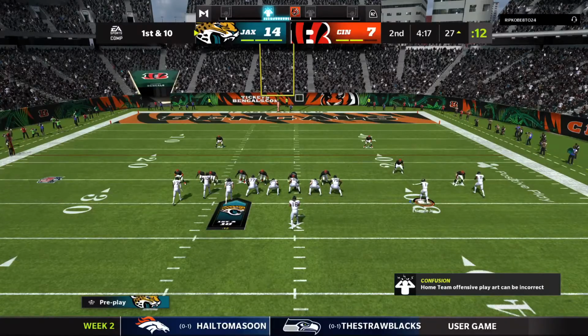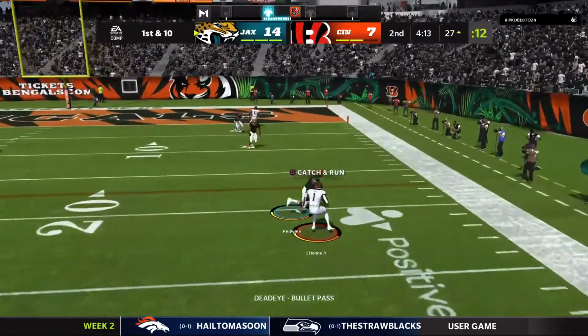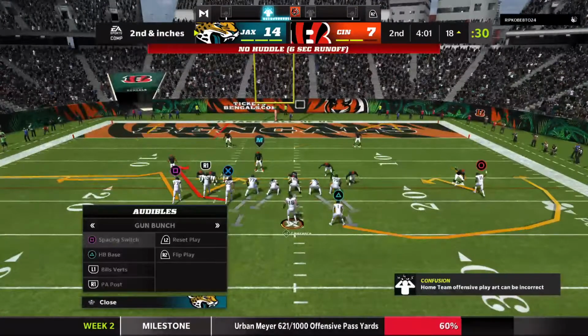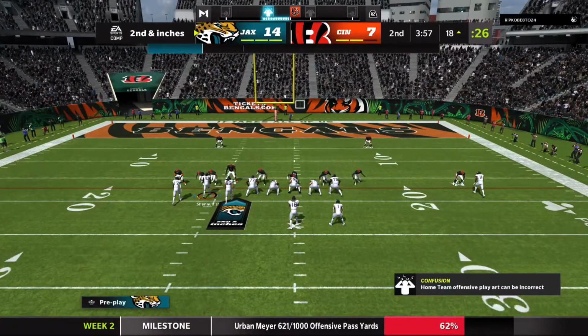Looking to throw, Lawrence. He'll get this out to the flat for ETN. And they'll bring him down at the 18-yard line. That one good for 10 yards. And it'll be second and very short.